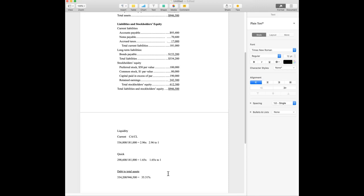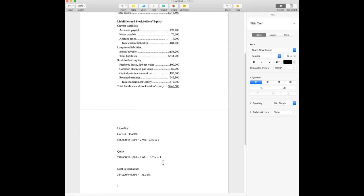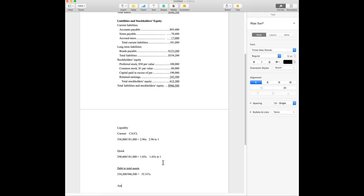Again, good, bad. I have no clue. We got to compare it to ourselves in previous years, and we have to compare it to ourselves in the industry. What's the industry deal? Asset turnover. I'll let you guys do that one.